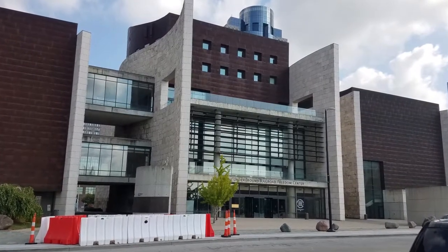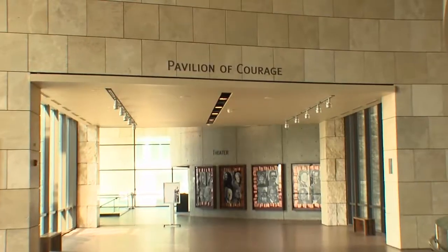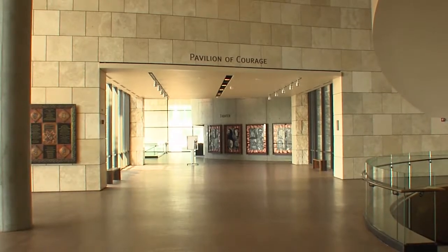How many floors is this, and how much of the museum is occupied by this building? Well, there are 3 linked pavilions that are 158 square feet. We have the Pavilion of Courage, the Pavilion of Perseverance, and the Pavilion of Cooperation. There are 5 floors, 3 dedicated to the museum, and then the 4th floor consists of our genealogy library, and then the 5th floor consists of administrative offices.